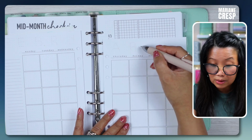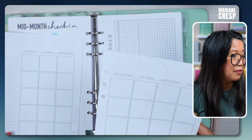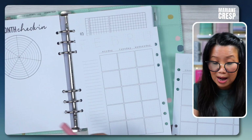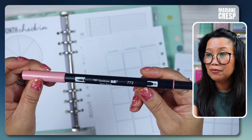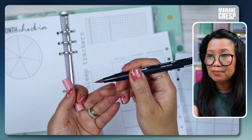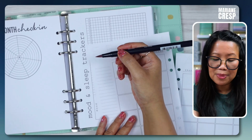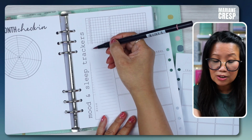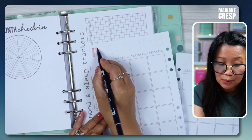February. 1, 2, 3, 4. And then I'll probably just leave that maybe for stickers or my washi tape. So now let's go start coloring it in. As I said, I'm going to use the blush Tombow Jewel brush tip, and I'm going to have the tip of the brush at an angle so I can get a broad stroke. I'm going to have the Tombow brush pen on the side, very slanted, so I can get as much of that brush tip as a broad stroke.